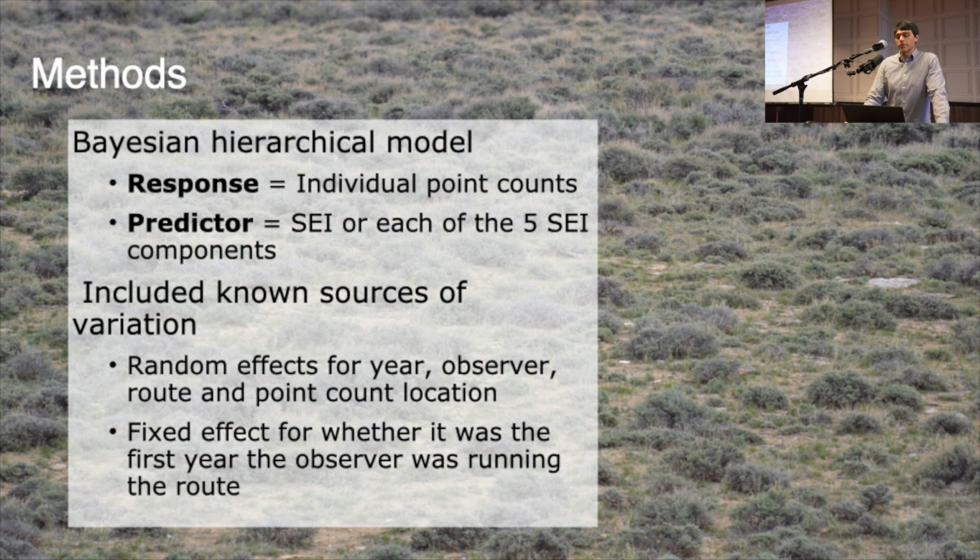So we put random effects for things like year, observer, survey route, point count location. And we included a fixed effect for whether or not it was the first time an observer was running a particular route. And we included this fixed effect because it's been shown in the literature that the first time someone runs a survey route, they typically have lower counts. They're still learning the area. They might not be as familiar with the birds. And so we wanted to include that into the model as a known source of variation.